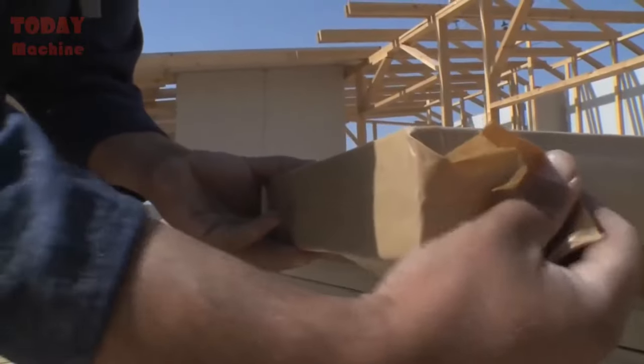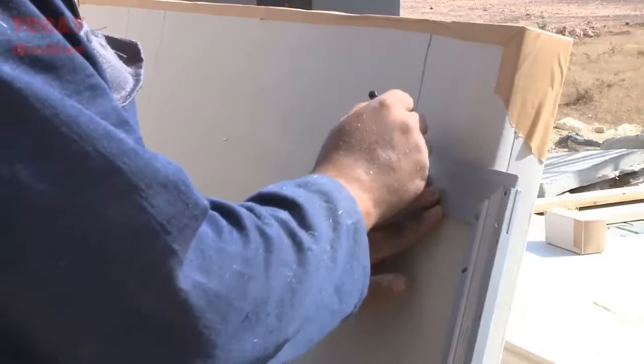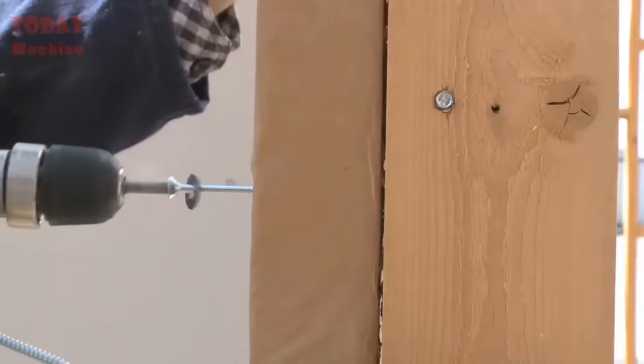Another test performed on the wheat straw panels regarding resistance proves one more of its advantages against other materials, such as gypsum plaster.